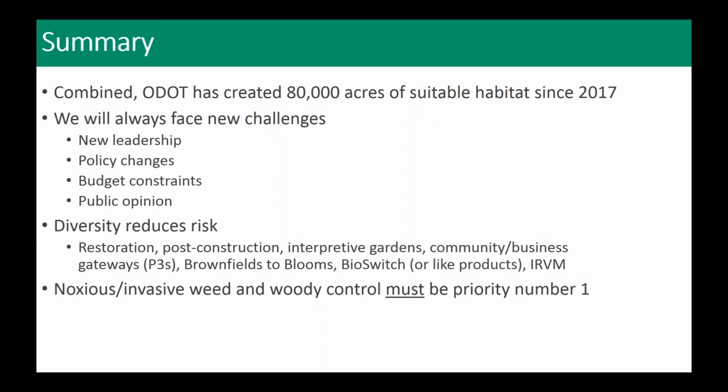So all said, over the last 2 years, we've been busy and we've been able to create more than 80,000 acres of suitable habitat. Again, we know we'll always face new challenges, but we know also, and we've learned this from experience, that diversity will provide some certainty for a long-term sustainable program. Restoration, post-construction, interpretive gardens, all those things that I talked about earlier. But despite the project type, we know that one thing that will kill us is failing to control noxious and invasive weeds and woodies. So that's priority number 1 for us.